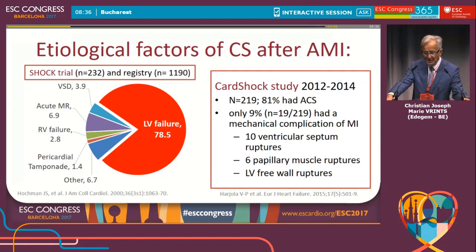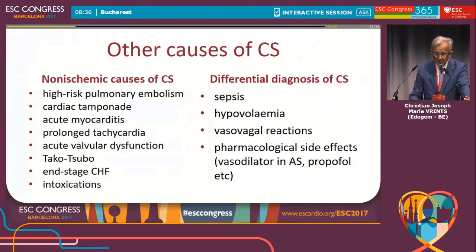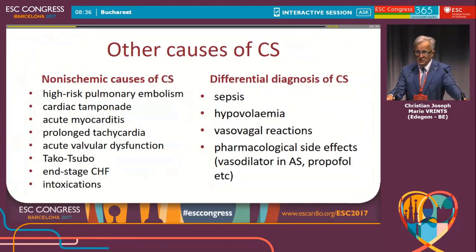In a more recent registry, the SHOCK study, 81% of the patients had an acute coronary syndrome, and 10% of the patients had a mechanical complication of an acute MI: ventricular septum rupture, papillary muscle rupture, and free wall rupture. There are other causes of cardiogenic shock listed on this slide.